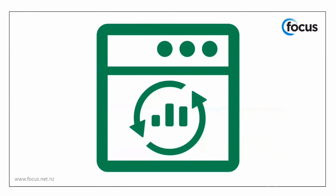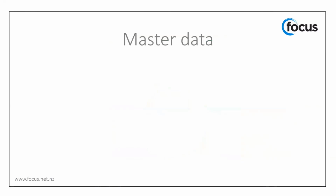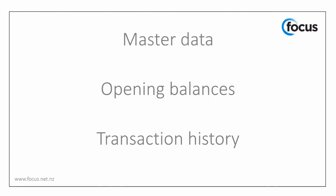There are three types of data that are generally brought in. There's the master data, which is your key information, such as your customer, supplier details, and inventory records. There's opening balances from your GL, there's opening sales orders and purchase orders, and then there's the transactional history. Out of these three items, the first two are crucial and the lead consultant will discuss when it comes time to do so, the cutover plan for moving from the old system to the new system.